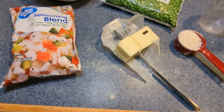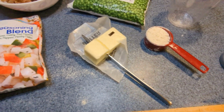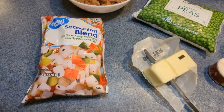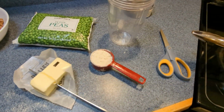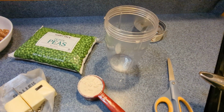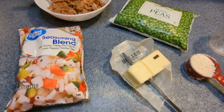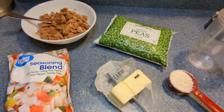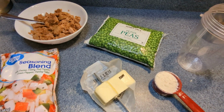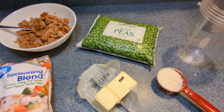We're going to make a roux with a couple tablespoons of butter and some flour. I'm going to use a little bit of this pre-chopped seasoning blend, and I'm going to add a little water to that and my other seasonings like garlic, salt, and pepper to the NutriBullet and blend it up into a smooth mixture so there's no chunks. And then we'll add a couple cups of milk. I don't have that here, but it's in the fridge. And then get our sauce thick and we'll add the turkey and the peas.